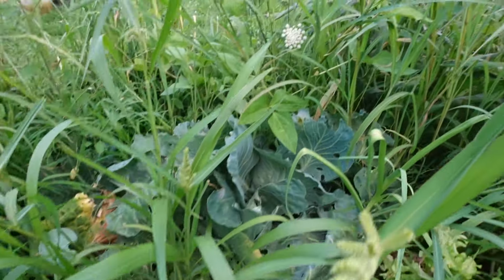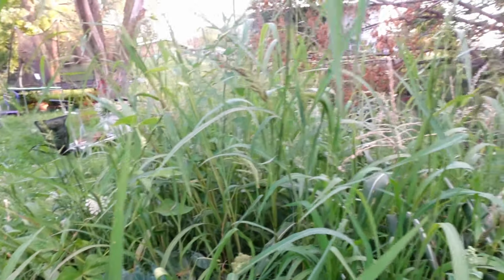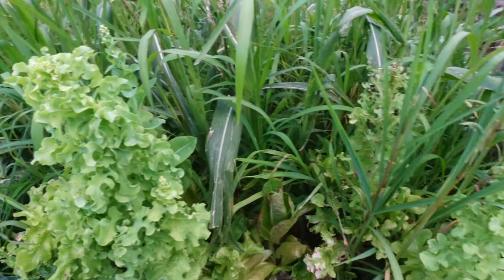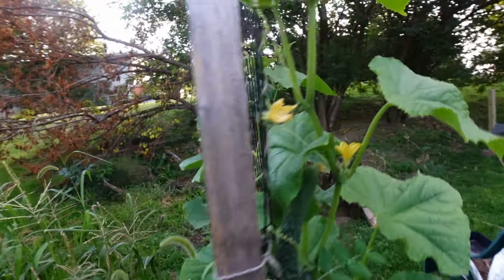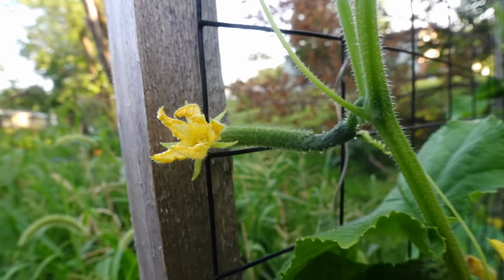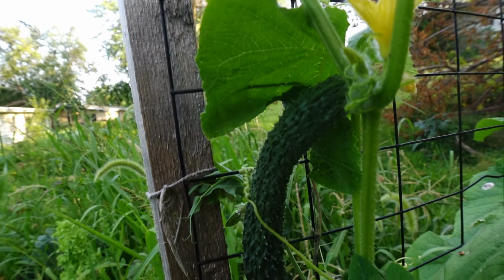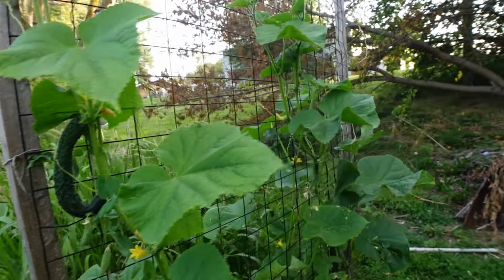Now, this hunk of a mess is an organized mess, okay? We've got some Brunswick cabbage in here, some corn in here, but we also have a bolted lettuce in here. So if your garden is not perfect, then just take a look at mine. Now at this end cap, we have some China Jade cucumbers, which are in various stages of growing, but are so pretty to watch grow because each of them is a unique journey.